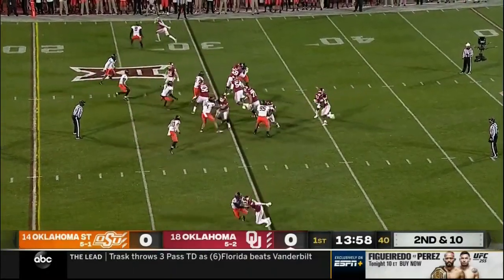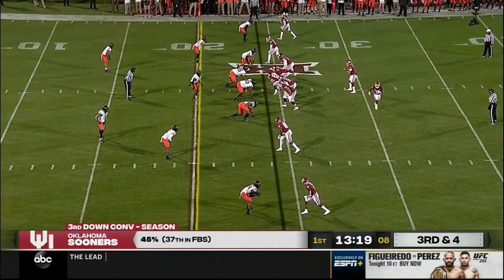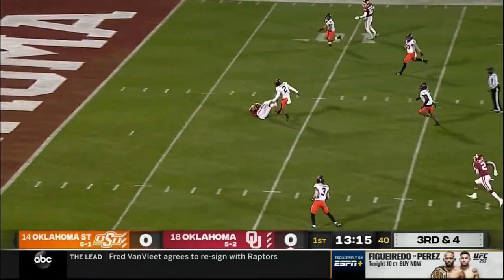Now they have a back that can break tackles. Boy, can he break tackles. He is no fun in the backfield. Rattler has time and zips it across the middle.